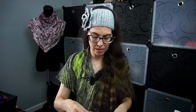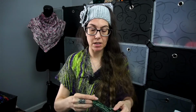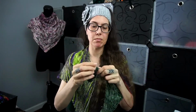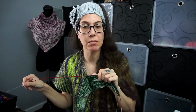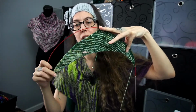Oh, anyway, I am finally doing that test knit. I'm not going to tell you anything about the test knit just because it's not available yet, and I don't know when she's actually going to release since I'm testing early, but I figured I would show you. You can keep up with my progress, and then when it's finished and available, I'll give you all that info.